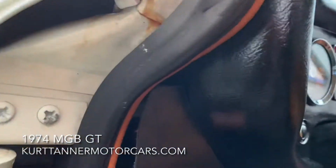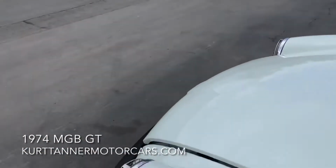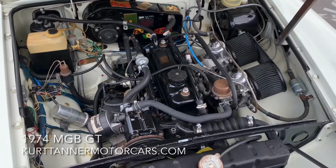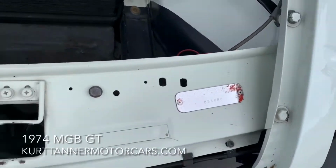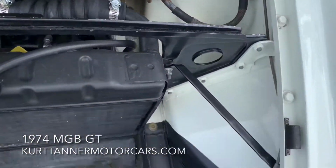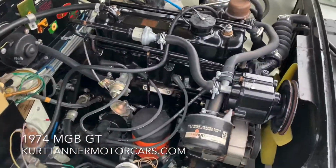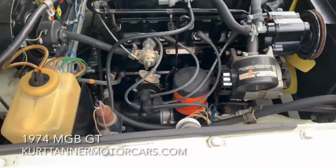Let's look under the hood. I'll show you how beautiful and clean underneath here. So here we have the engine bay of our 74 GT. All the original decals, all the original VIN plates, just a crisp, clean, well-preserved engine compartment. Carbs have been rebuilt, engine's beautifully detailed and clean. You can even see the original British Leyland decals all over the place here, which is impressive.